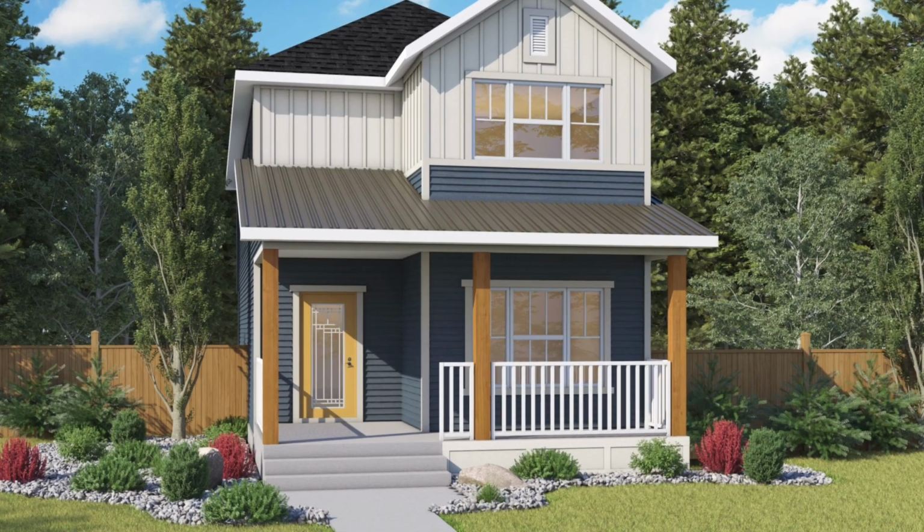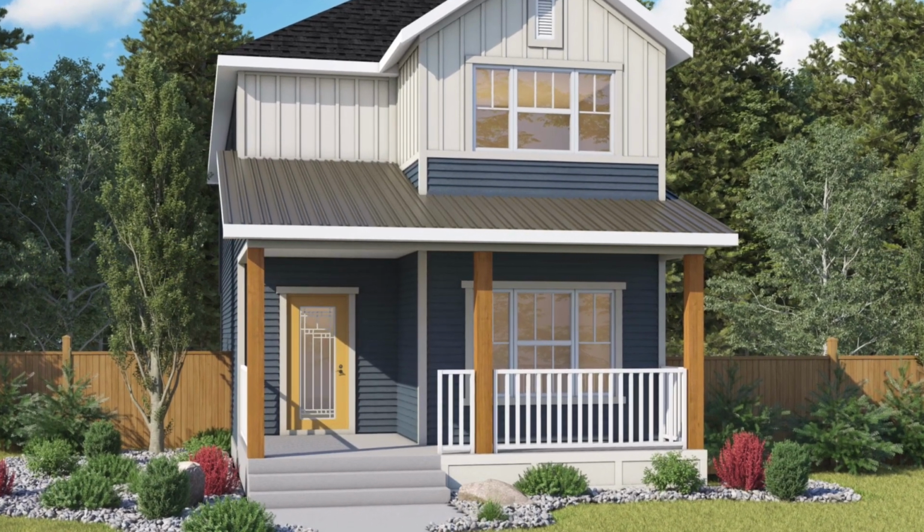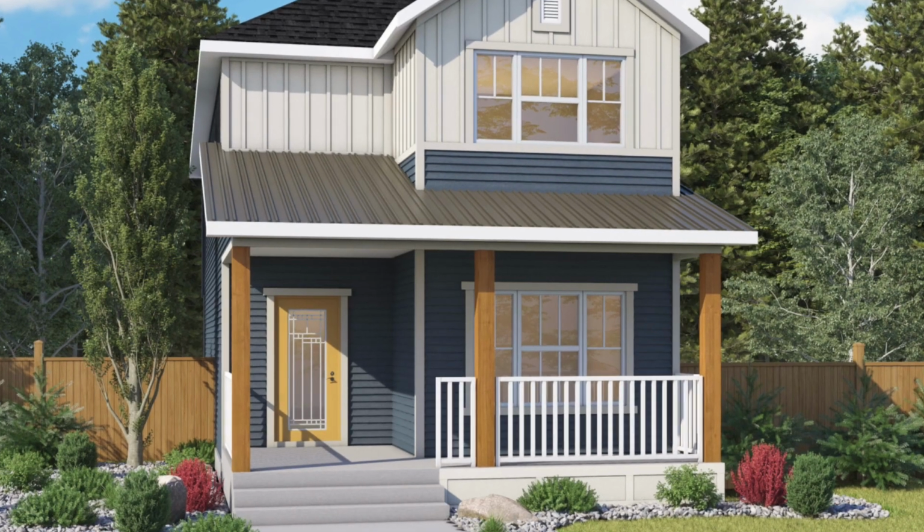Let's move on to our laned home options, and these again will be the detached homes with the back alley. So if you decide to build a garage, it would be a detached rear garage. All right, well we'll start off in Bayview again here, where we have Genesis Builders and Calbridge Homes building the laned homes here in the community.